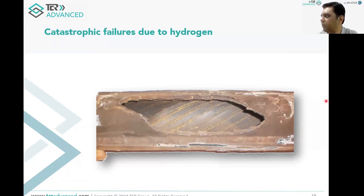Importantly, this is one of the boiler tubes that we received for the investigation. Importantly, you have to consider there is no thickness loss. There is no wall loss which is associated with this type of failure. It's a brittle and sudden failure. It's a very wide opening. And the extent of the back thrust it will generate will create secondary damages to the boiler, even to the other equipment which are there in the plant.